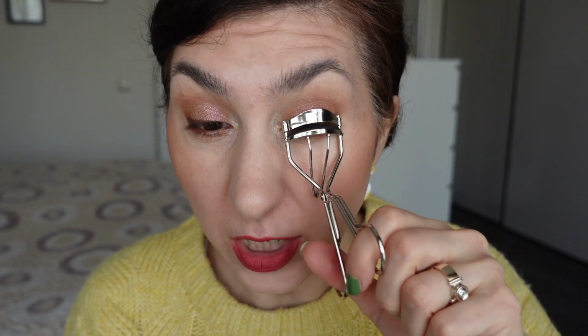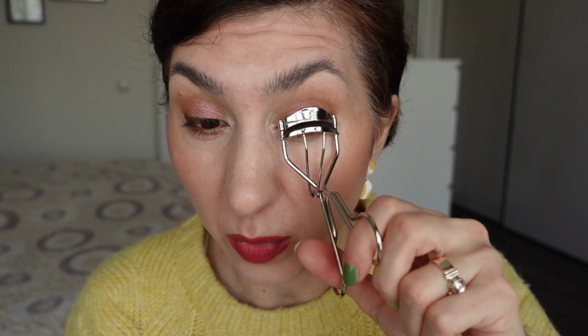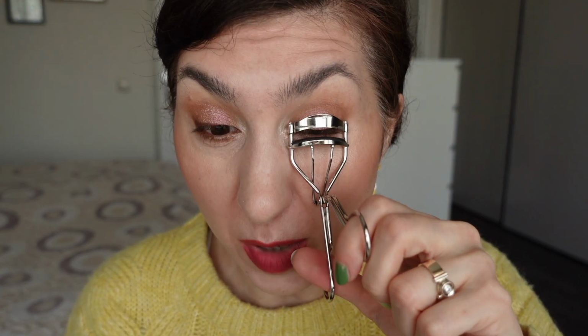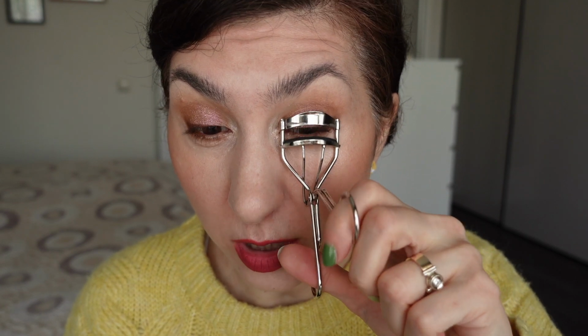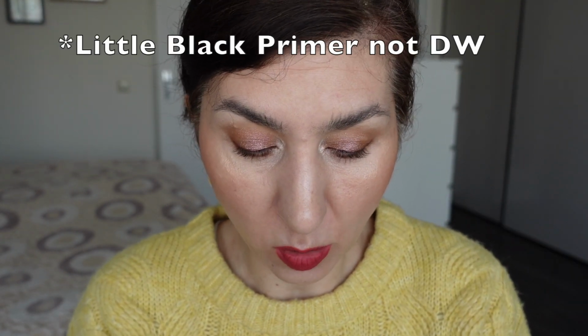Okay, curling my lashes. I don't have an expensive eyelash curler, I just have one from a local store called Hema, and I usually curl my lashes at a few spots without pressing too hard, because I don't like my lashes to have a 90-degree angle to them. I want them to have more like a natural fluttery curl. And then I will work one eye at a time, because the Estee Lauder Double Wear is better when it has not completely dried yet.